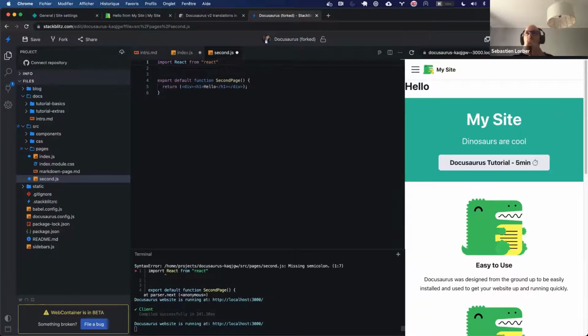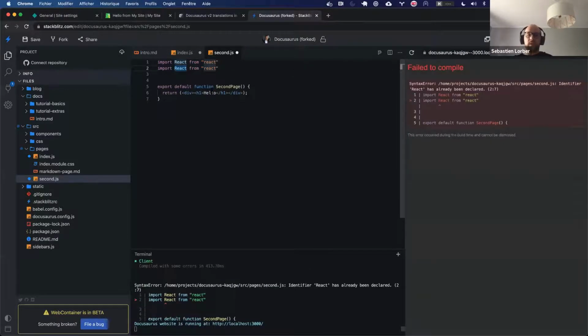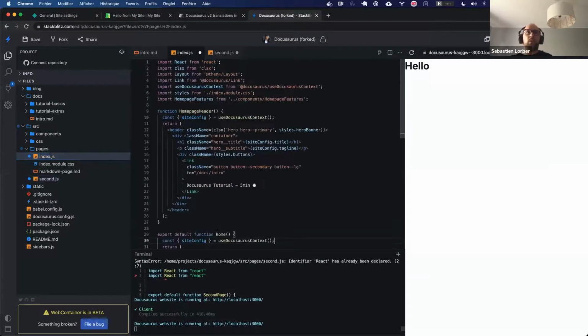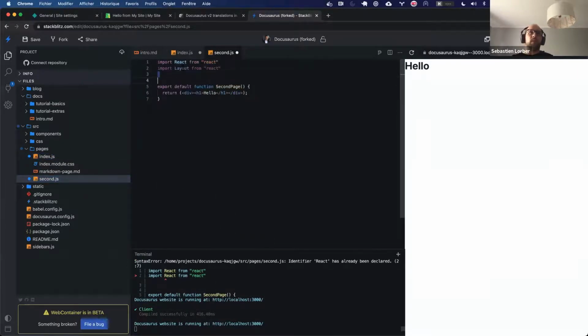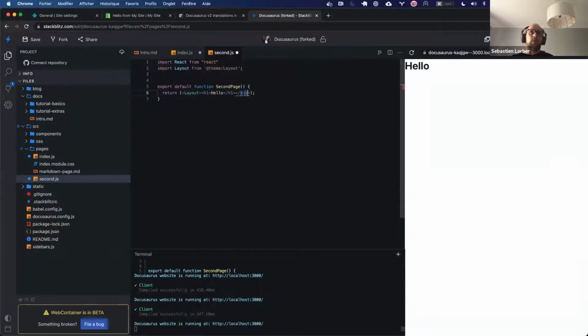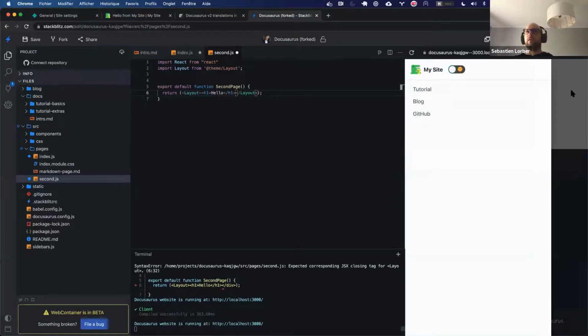So now if I go to second here, you can see that there is the page, but the thing is we don't have the layout. So we have to import the layout so that you can choose to apply the main layout or not, depending on your use case. Maybe sometimes you have pages where you don't want the layout, so you can use, for example, the layout from, I don't remember the import source, it's this one. If you want to import the layout here, you can do that. And instead of the div here, we are going to use the layout component. And now you have the Docusaurus layout with the navigation and things like that.